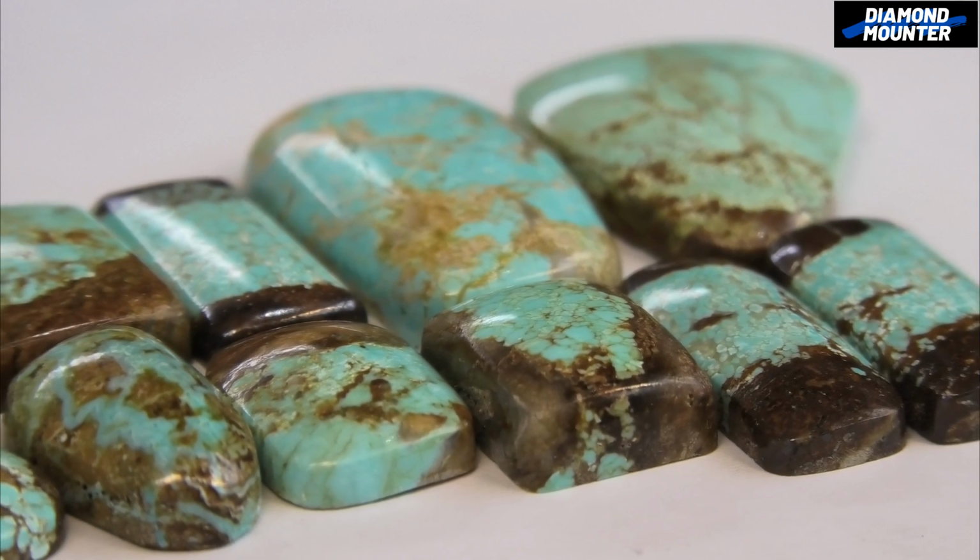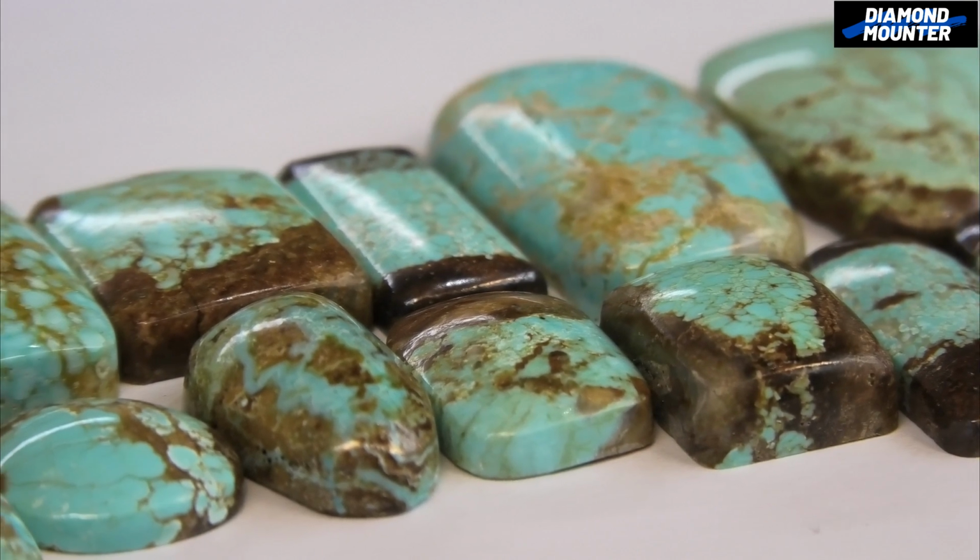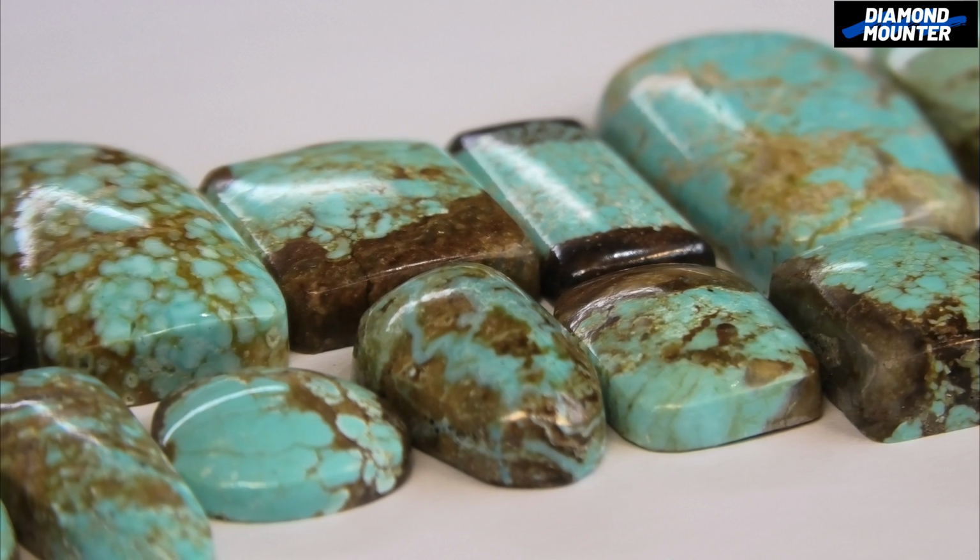It's considered one of the most famous turquoise mines in the world. Certainly in America it's one of the most famous. And yeah, I'm really impressed by these stones. I had no idea natural turquoise was such a beautiful thing. Normally turquoise to me was just a sort of boring blue shape.